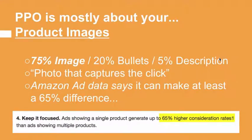So the product page optimization is really about your product images. About 75% of the reason someone's going to buy something has to do with your images. The next thing is your bullet points, and the next thing after that is going to be your description. So let's talk a little bit about what kind of images are going to actually get you a sale. I call it the photo that captures the click.